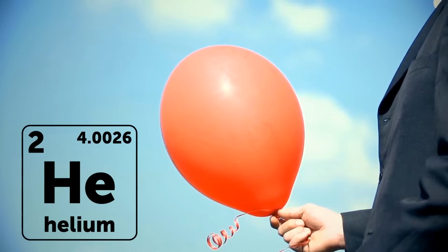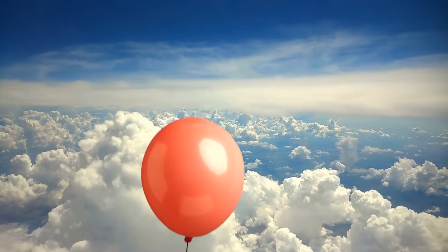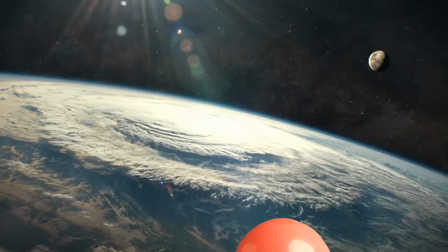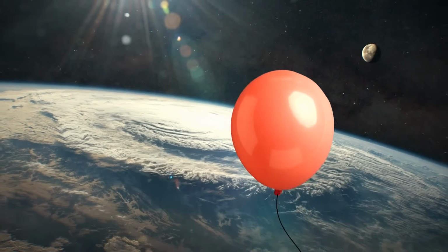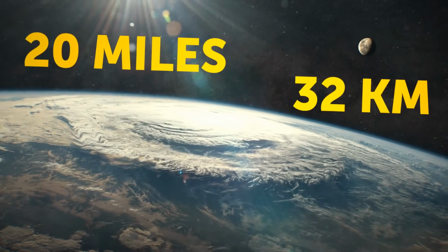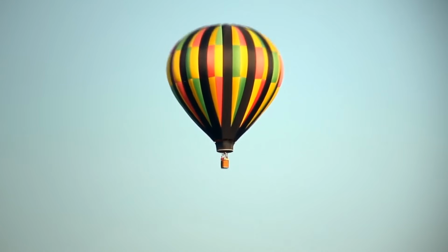If you fill a balloon with helium and release it, you'll notice it floats very high. It'll go up into the atmosphere, but it won't go into outer space. The higher you go, the thinner the air in our atmosphere gets. Your balloon will rise up until the point where the atmosphere surrounding it has the same weight as the helium inside it. That will happen at approximately a height of 20 miles above the surface. So this is as far as a helium balloon can rise.